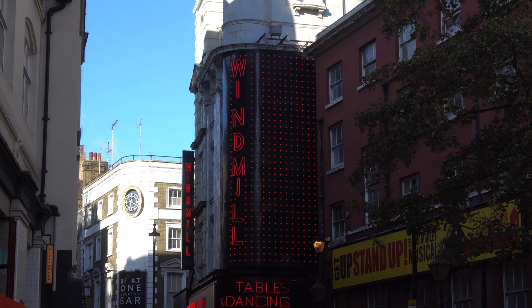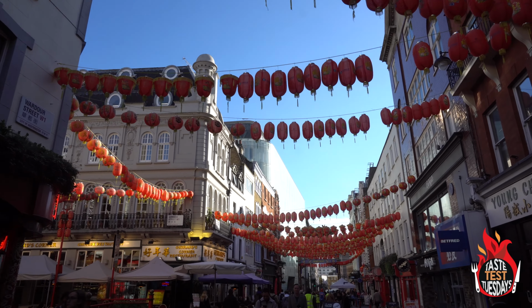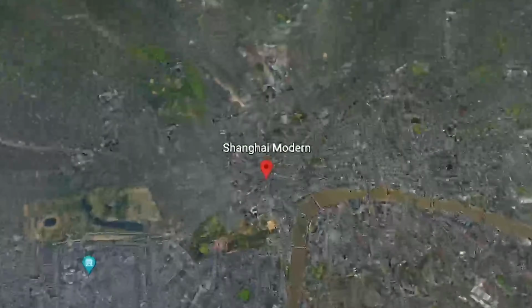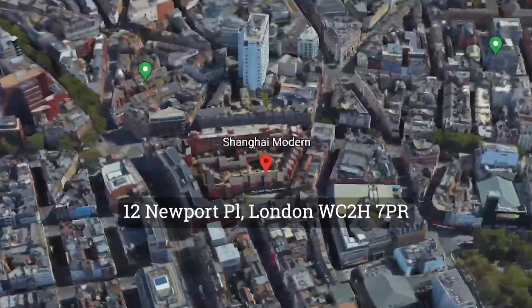So it's that time again, it's a Tuesday, and today we are in the heart of central London in Chinatown. There is a lot going on here. It's coming into autumn, it's a bit colder. We're going to one of my favorite restaurants in this area. And the reason I love this place so much is the dim sum.